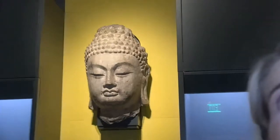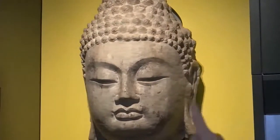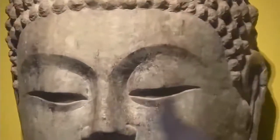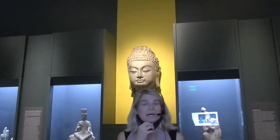So this work of art, someone said it's made out of stone, and you're right. This work of art is made out of a certain stone called limestone, which is really easy to carve. The artist would have carved all of these details. If you can see his eyebrows, he carved all the details. And this is over 1,000 years old. This is one of the oldest works of art that we have in this museum.